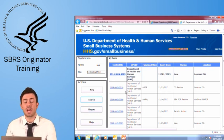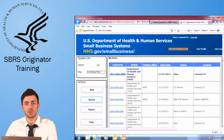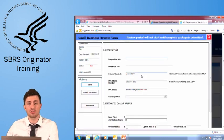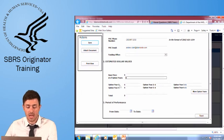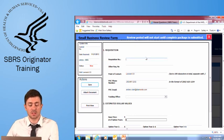All right. So now, I'd like to take you through the process for creating a new review form. To create a new review form, access the Actions menu and select the New button. This brings you to the first page of the Small Business Review form. The Small Business Review form consists of 4 pages, each with a number of sections detailing information for the review form. On the first page, this consists of the requisition number section, estimated dollar value section, and period of performance section.